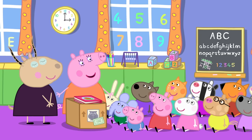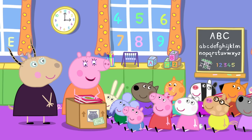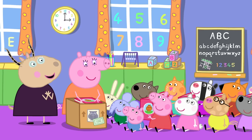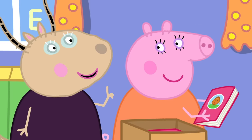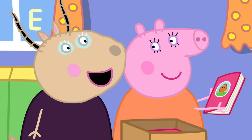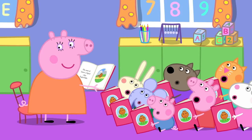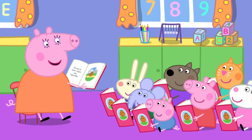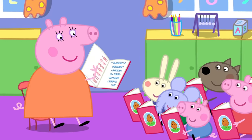It's very exciting. These books are so new, I haven't even opened one yet. Children, Mummy Pig has worked hard to write this book. So we must listen politely, even if it is not very good. Thank you. It's about an onion. Ooh. Once upon a time, there was an onion called Funny Onion.